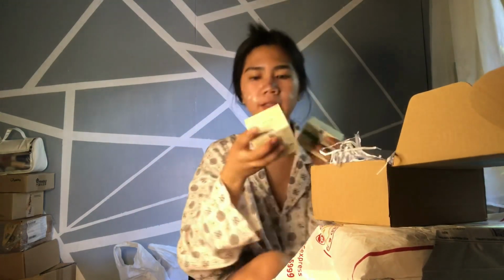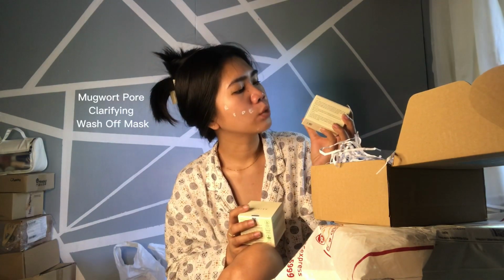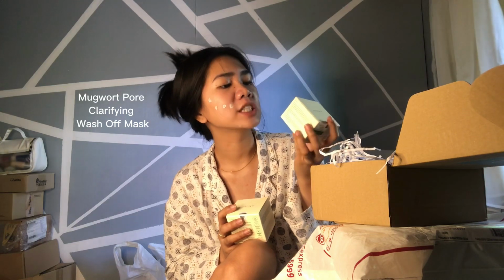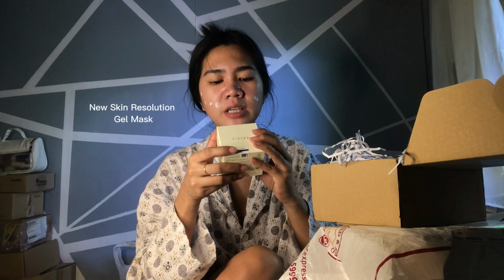Oh, may ano. Amoy nature. They sent me 2 items. So, this one is Mugwort Pore Clarifying Wash Off Pack, 6+1+1 advanced formula. The other one is new skin resolution gel mask. Immediately calms and brightens to alleviate irritated sensitive skin.